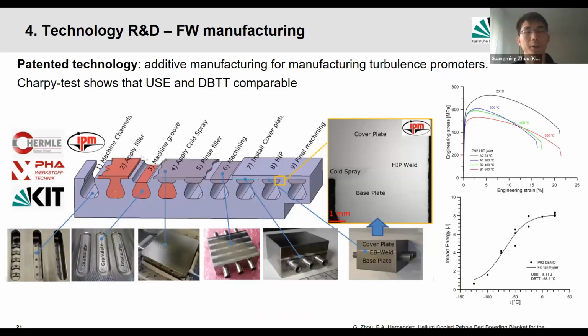Regarding the first wall manufacturing, at KIT we have also developed a technology which is also patented. This advanced technology combines conventional manufacturing and additive manufacturing to manufacture the turbulence promoter, that is the V-ribs, together with our industry partners. Here it shows the different steps. The first step is to cut the shape and manufacture this V-rib, and then we fill it with filler material, and then we machine it, and then we apply the cold spray, the additive manufacturing procedure.